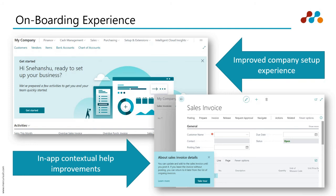Think about how well-authored call-out information in various screens can be of great value for you when a new employee joins you and you need to train them in Business Central quickly.